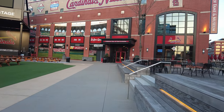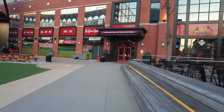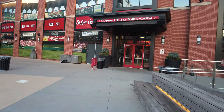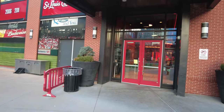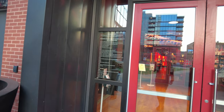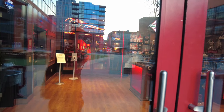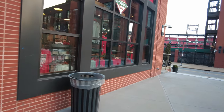Cardinals Hall of Fame and Museum. Now, I don't know if this spot is publicly accessible. I mean, it's publicly accessible. I don't know if I can go in there and film the whole thing with my camera and my backpack on that I have. It says the Hall of Fame and Museum is on level 2. I'll do some more research, and this could be one of the things that I come back and do a specific video on.